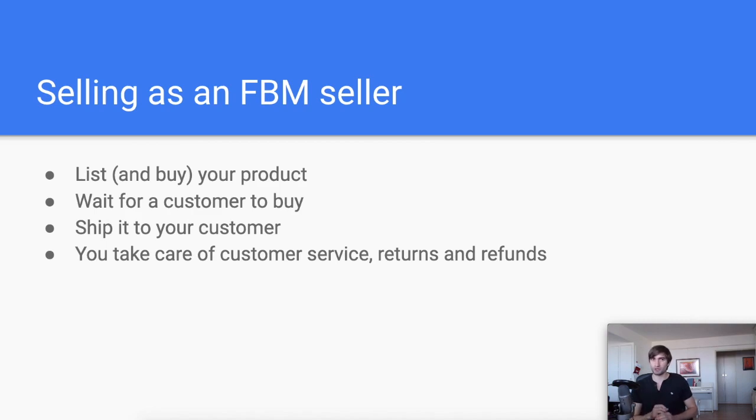So see the difference here? In FBA, Amazon shipped the product because your product was in Amazon's warehouse, but in FBM, the product is with you or with your supplier. So you have to take care of everything, shipping to the customer, but also you have to handle customer service, returns, refunds. So you see now that FBA seems to be the best solution because, for a small fee of 4 or 5 euros, well, Amazon takes care of everything.